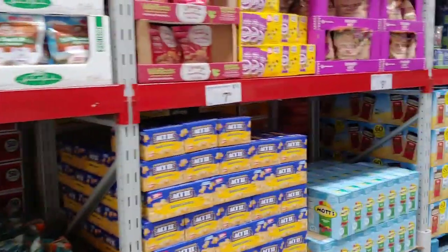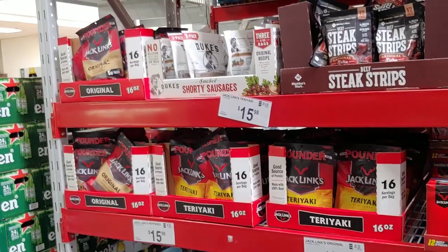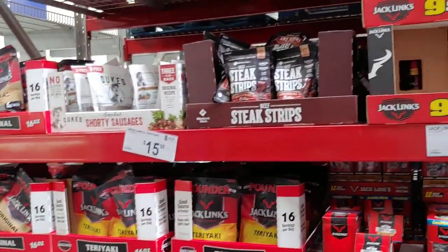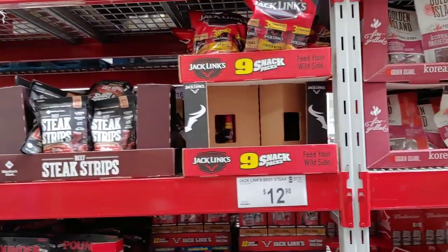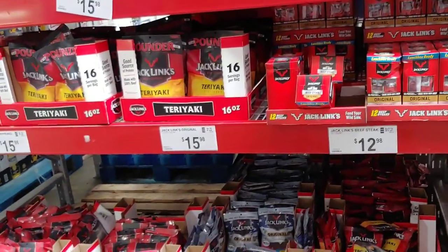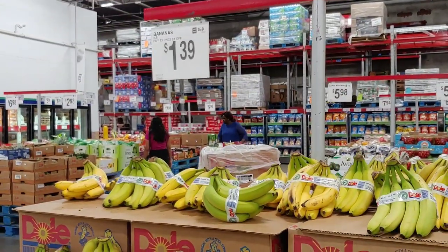Alright folks, we've covered this over and over again. I know, if you've got a food dehydrator, put it to work making your own dehydrated meats. If you come in here and you see these crazy prices for your own original make of meat sticks, do it yourself.